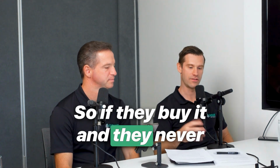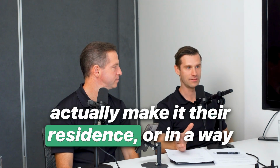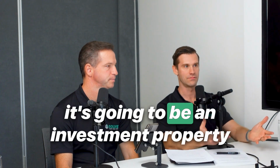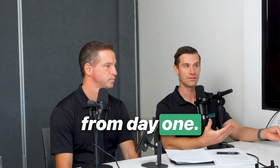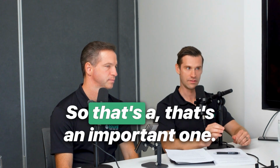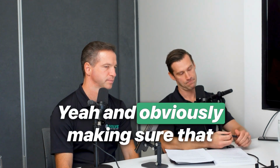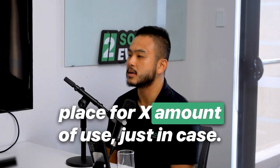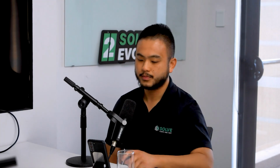So if they buy it and they never actually make it their residence, or in a way that they can provide evidence, then it's going to be an investment property from day one. In which case you won't get any of these exemptions. So that's an important one. And obviously making sure that you've got all that documentation in a safe place for X amount of years, just in case.